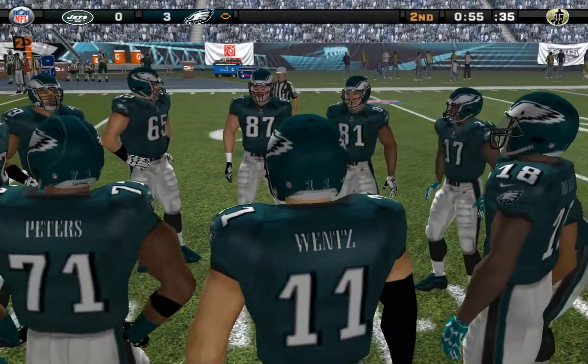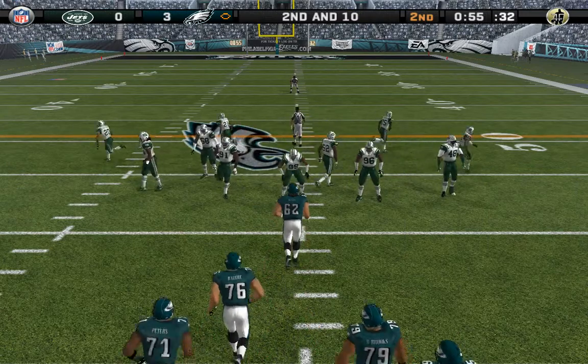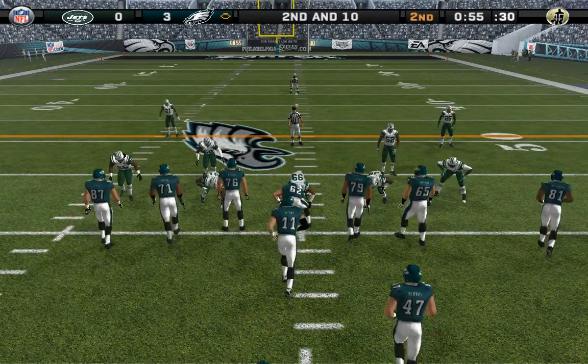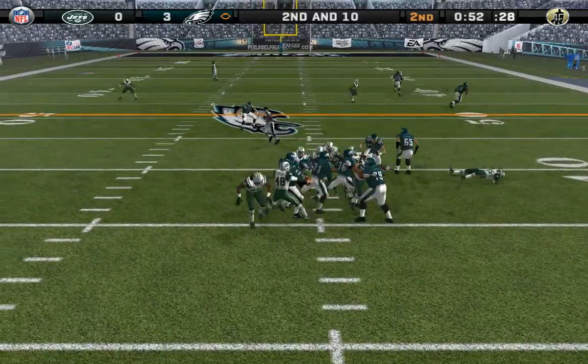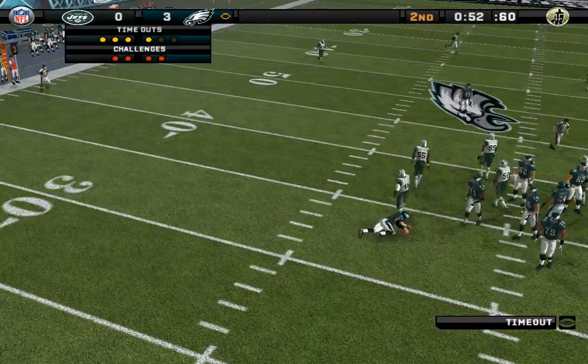I'll tell you one thing. This defensive coach sure has his defensive lineman pumped up. Let's go. Play football. They're coming with the blitz. He won't get away. Stops the clock with that timeout.